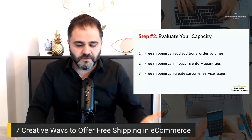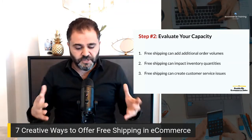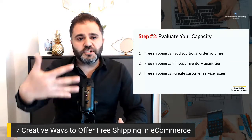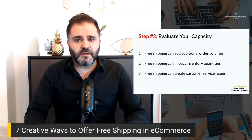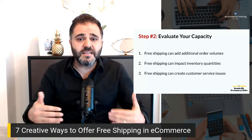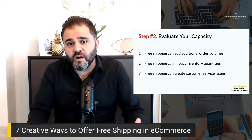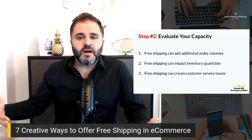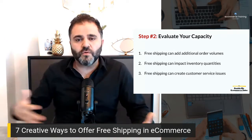So it increases conversions. The last thing you have to consider in terms of your capacity is that free shipping can create customer service issues. Again, because you have free shipping, people expect top-notch delivery times. They're going to get their products in a couple of days. But it could be that it creates some delays across the board, or customers may expect the items sooner, but you're offering free shipping on a standard method. You're not offering it on expedited or something like that.